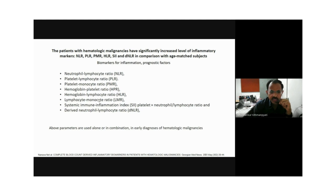And if you ask me, do we do all these calculations? Very frankly, we don't. We try to understand with the earlier slide that I spoke about. That is the one which we normally follow.